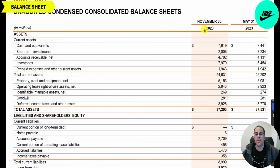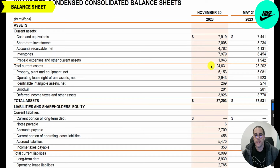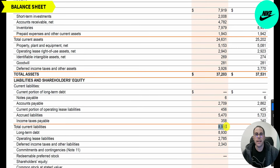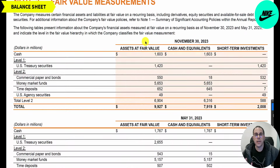This is as of 11/30 compared to 5/31. Current assets $24.6 billion. Current liabilities $9 billion. So their current ratio is above a 2. They have nearly $8 billion of cash on their balance sheet, $2 billion of short-term investments. If you were curious what the short-term investments are, they give a breakdown here. U.S. Treasury securities, $1.4 billion, $500 million of commercial paper. So really liquid, safe investments.